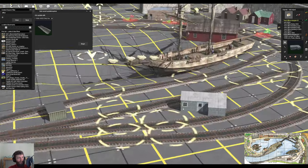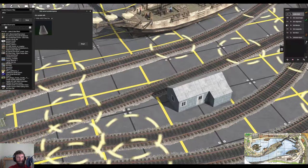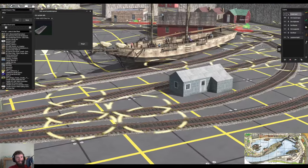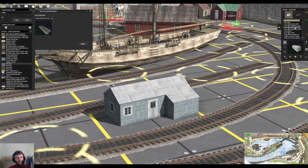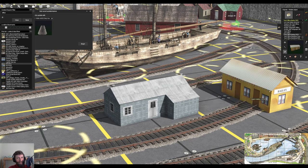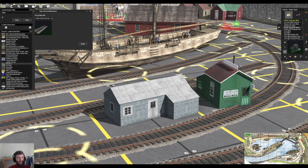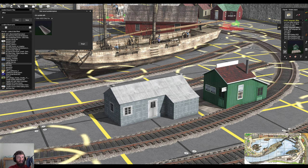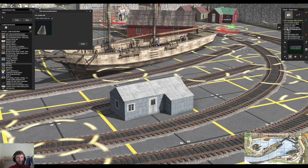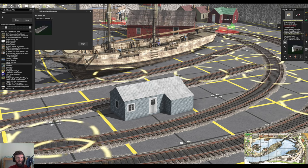This seems more like it. Yep, here we go. I think that's where it was. Yeah, that seems about right. Maybe a little under-detailed. I mean, it works. There's nothing technically wrong with it, but this is me being picky and saying, yeah, maybe there's a nicer building that we could go with. Telegraph office, maybe. Not sure about the green. There's the building we were using.